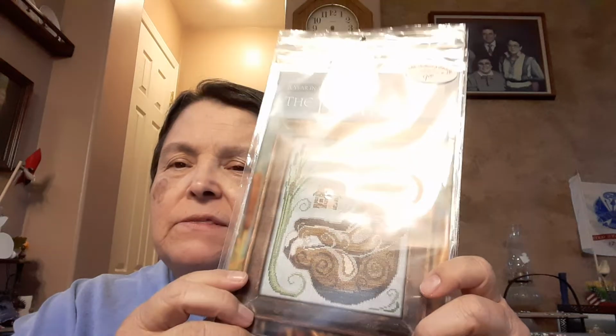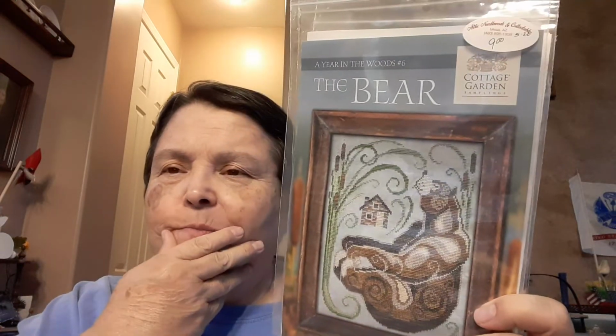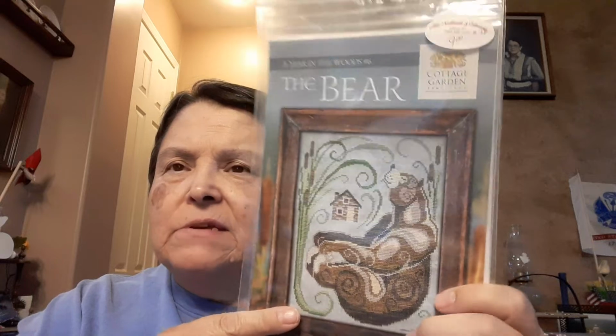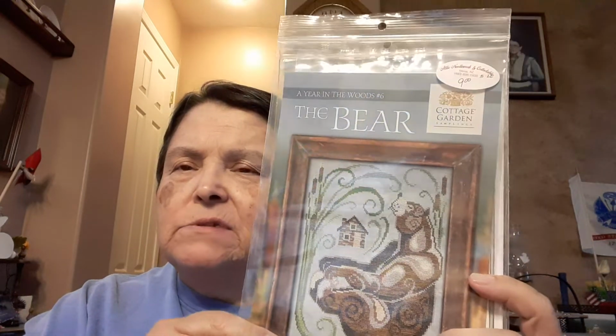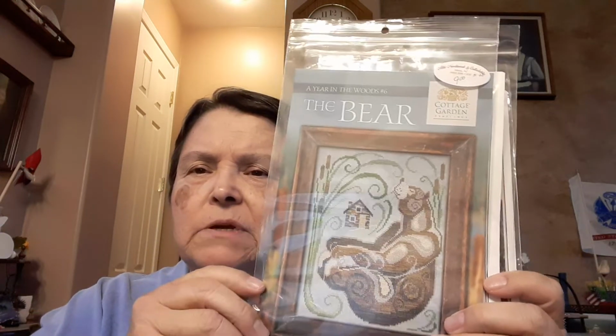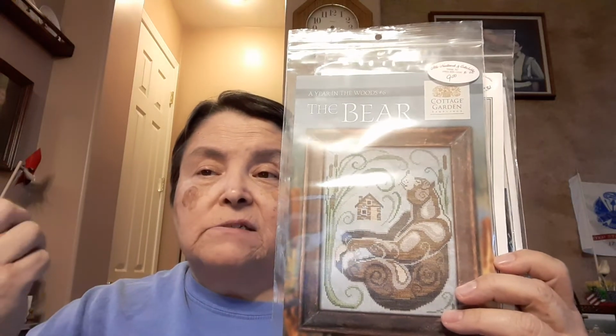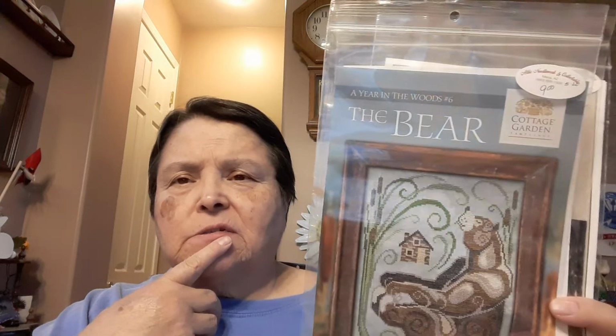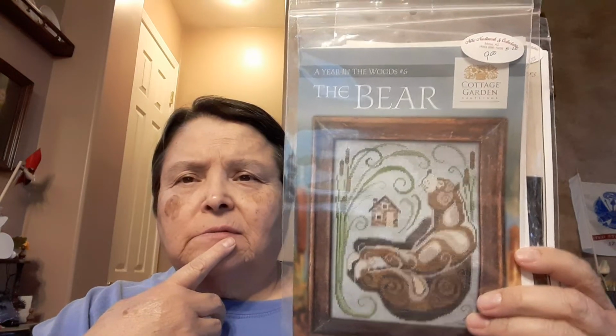So anyway, the next one in this series, and I think Pam and Steph had talked about this pattern. The bear is the next one. I have a series, A Year in the Woods, and I have the other ones. So this is the bear, and apparently the eagle has just come out also, and I didn't see that there, but I didn't really look for more of them. But so I have the fox, the swans, the raccoon, the ferret, another one, and then this is number 6, the bear. That's very cute.